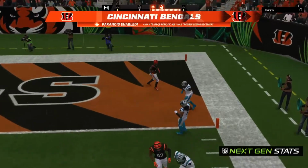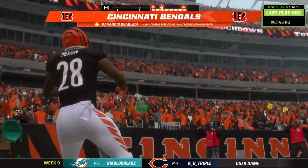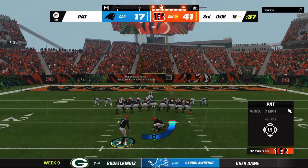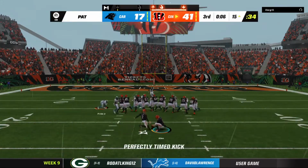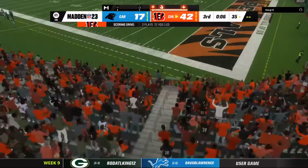And all the way in for a Cincinnati score. I know I should keep the focus and the spotlight on the hero that just scored, but tackling's been an issue for this defense all game long. I can't set that aside. We just saw it again here. Missed tackles lead to his long touchdown.